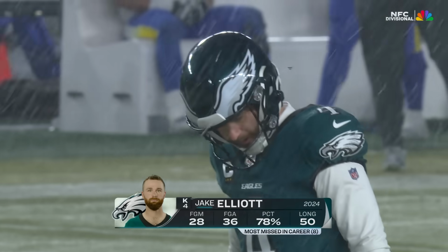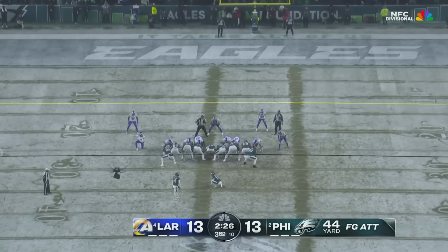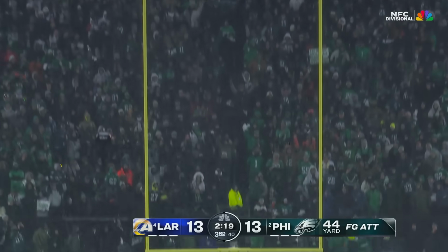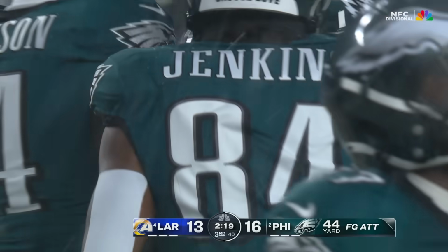Missed an extra point earlier. 97 for the Rams. Michael Hoyt has blocked 3 extra points this year. He's got a knack for it. To take the lead, Elliott leaking to the right, but he squeezes it in and gives the Eagles the lead.